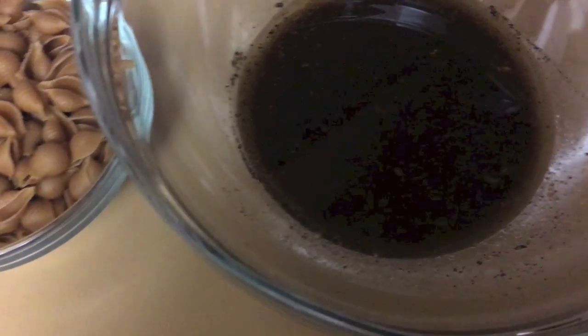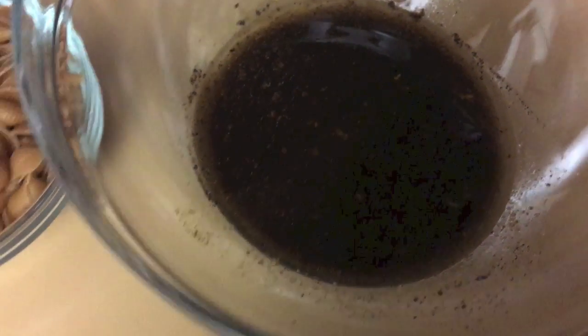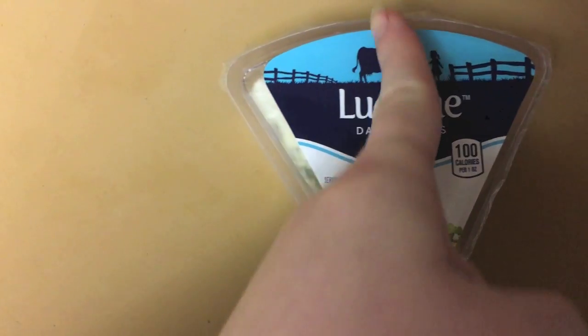I've added the Dijon mustard and the honey, salt, black pepper. I'm about to add the blue cheese. I need 2 ounces, so I'm gonna just cut this in half, because it's 4 ounces.